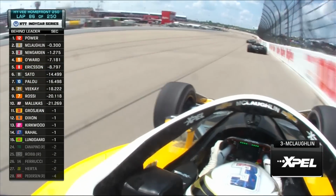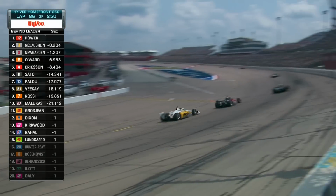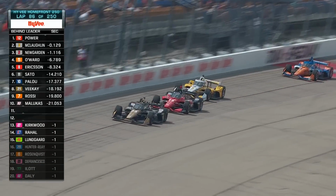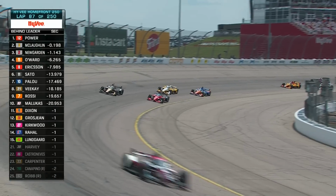McLaughlin clears the Andretti Autosport driver. But again, more traffic right in front of Will. Meanwhile, Newgarden now 1.2 seconds back. There's the black and white Hitachi Chevy now into the frame as McLaughlin challenges Will Power to the outside. I like the way McLaughlin's working this. Pretty conservative on the decision making.